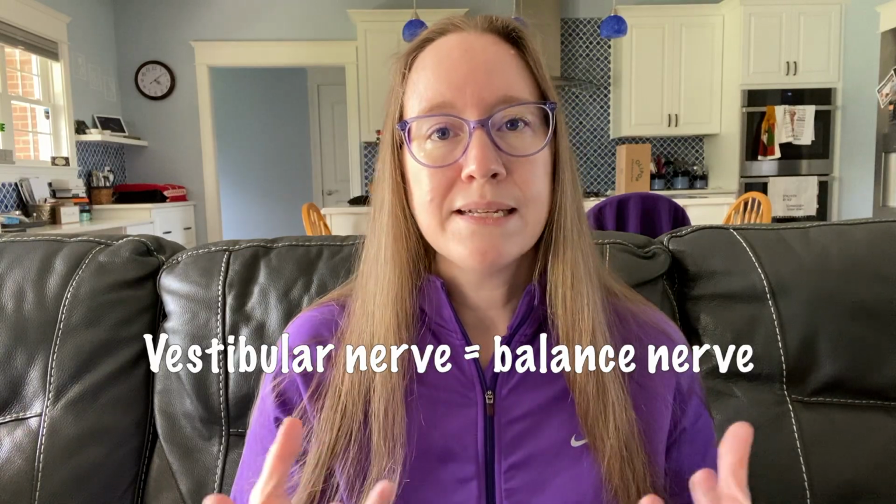There's a couple parts to healing from a vestibular nerve section. The first part is healing from the craniotomy, where they take the skull off and get into the brain area. And then the second part of healing has to do with the cutting of the nerve. The vestibular nerve is the balance nerve, and we have two of these. We have one balance nerve that goes to each of our ears.